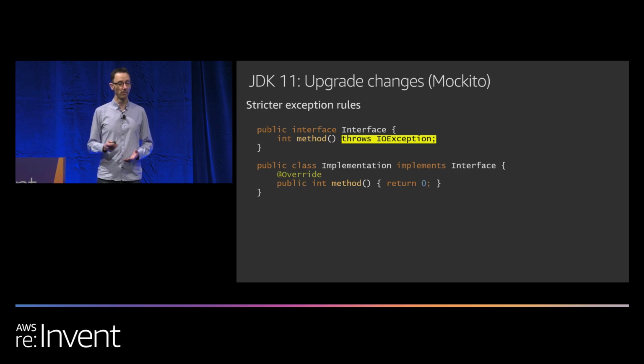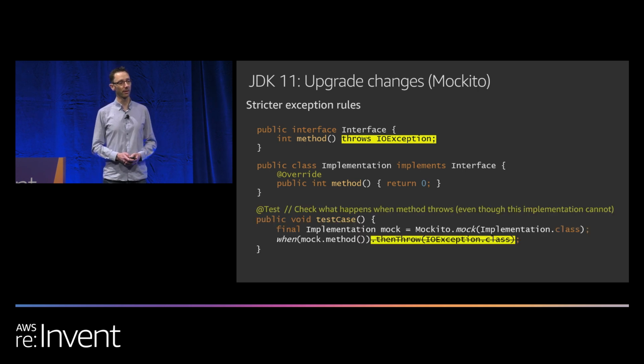Similarly, Mockito has a change where if an interface throws a checked exception, but the implementation doesn't, then Mockito will no longer allow you to set up a mock of that implementation to throw the exception because it's not valid anymore. And this also highlighted for us some cases where we had some tests that were testing scenarios that actually couldn't happen. And so that was really valuable because we got to delete some code.